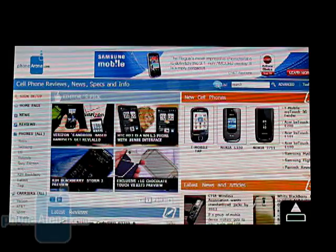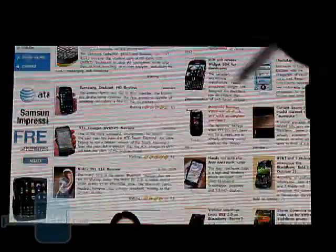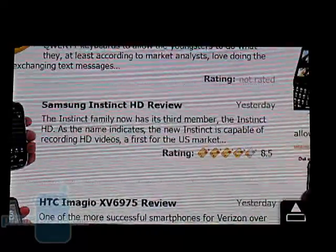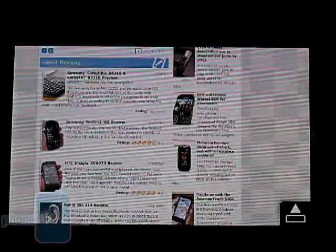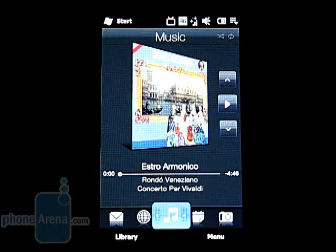The phone comes with an updated version of Mobile Internet Explorer, but we still prefer using Opera Mobile at this point. Web pages are properly rendered, and you can zoom in and out by double tapping or by using the zoom bar on the side for more precise zoom levels. The music player hasn't changed that much, and you can continue to use it while performing other tasks. Unfortunately, the music quality through the rear mono speaker isn't that great, so we'd recommend using 3.5mm wired earbuds or a stereo Bluetooth headset.